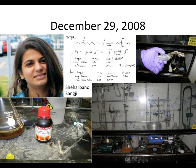But all that changed on December 29th of 2008. This woman, Sherry Sangji, was doing this chemistry shown here in the middle. One of the reagents she was using was tertiary butyllithium, shown here in the bottle. That chemical is exceedingly pyrophoric. When exposed to air, it immediately bursts into flames.